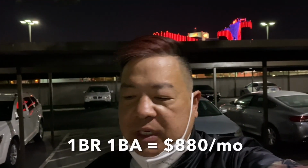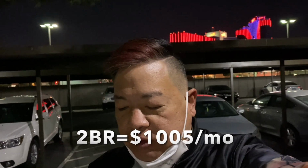They have a one bedroom coming up in 2 weeks, one bath, 650 square feet. They also have a two bedroom that's 900 square feet. That's $1,005 a month. And that is coming available in 2 months, in January.